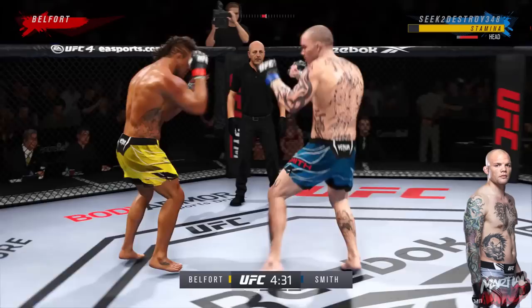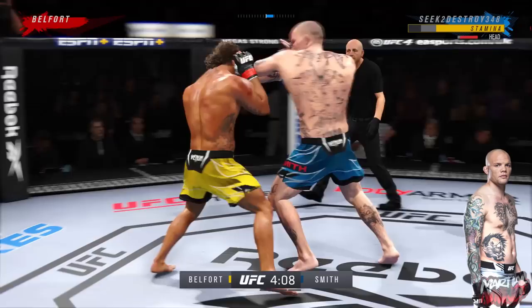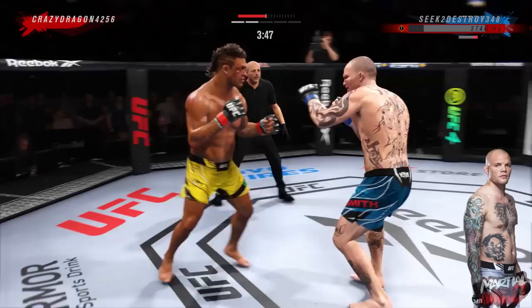Oh! And Glover Teixeira, of course, being the veteran that he is, patient, took his time, and got him out of there. I'm going to start using the elbows right now. This is something that Anthony Smith does very well. There you go. Start using these elbows. Okay. Wheel kick. I knew it.